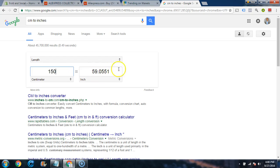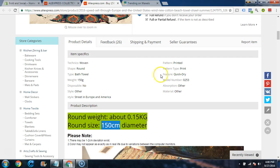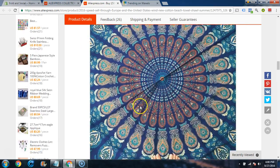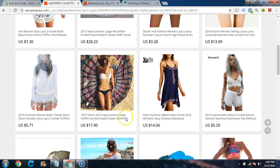So it's 59 inches across. That's not a bad size. That's 5 feet. All right, cool. I like that. And I think that's a good idea. And I can even use these pictures in my product description to show the different ways that it can be used. So, again, a cool product that I also think I could build a collection around.